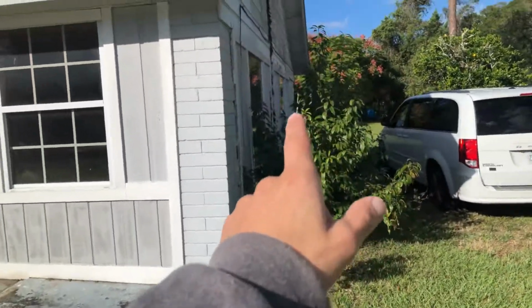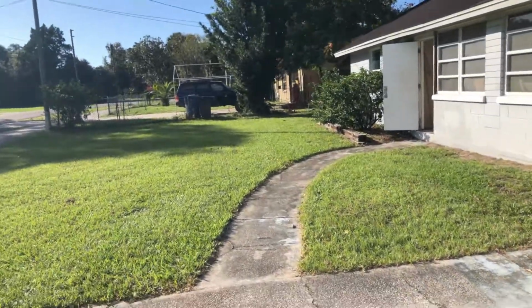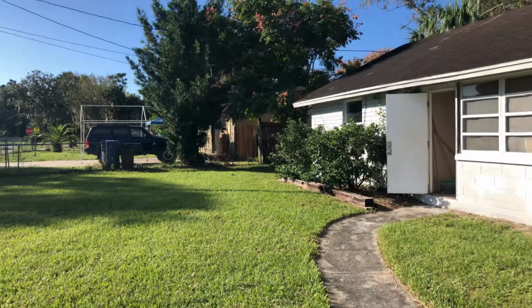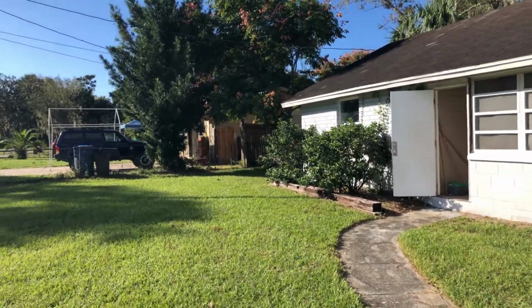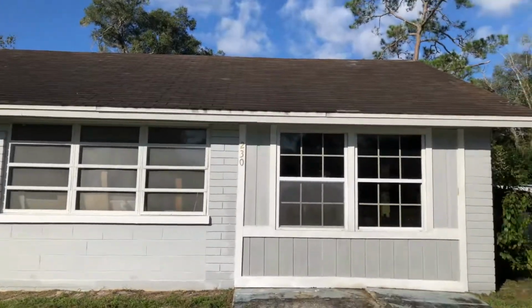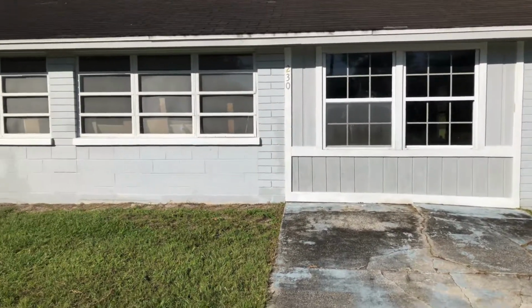The neighbors' houses are like that, and they're not making them tear it down. I think once you start messing around with the house and they see that you're getting ready to sell, they'll say something. So the neighbors have the same house, and they don't have to do anything with it. It's just unfair. It's just how it is. So it is what it is.